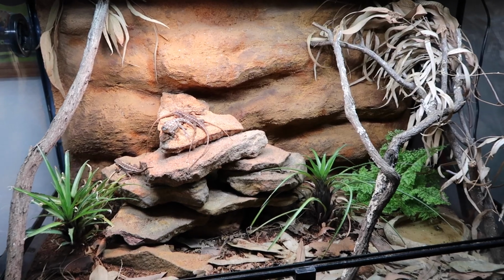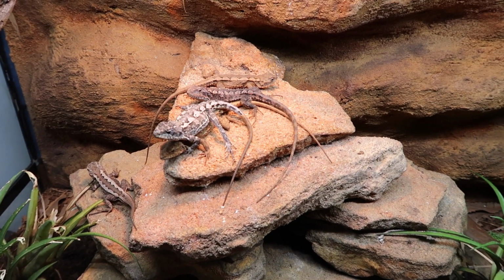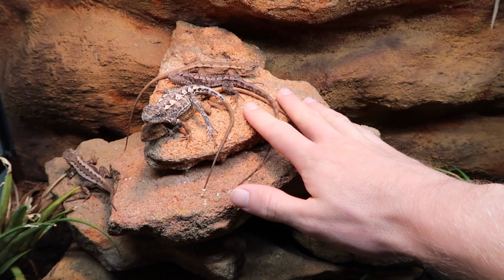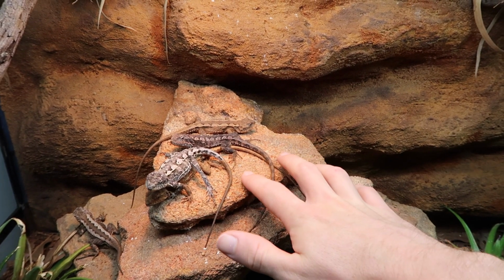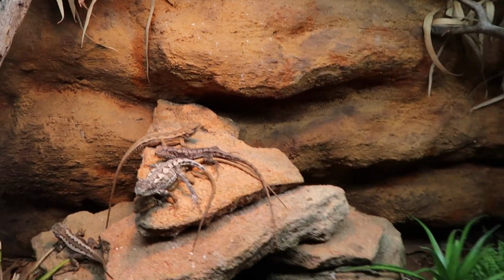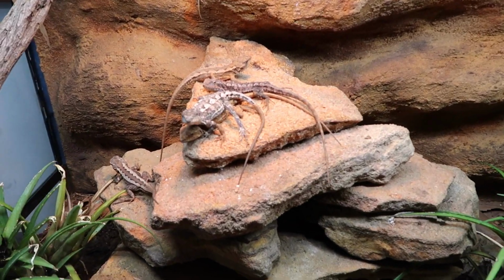So mountain dragons are pretty easy to care for. They are a sun-loving species like most Australian dragons, but where they do live, it is a little bit cooler than most other desert dragons you'll find in captivity. For a basking spot, I normally aim for about 35 degrees up to about 40 degrees. Usually around here on this rock it's about 35, and then as you come up here it gets closer to 40. And then of course on the cool side you want to get it as cool as you can. And they'll thermoregulate as needed.